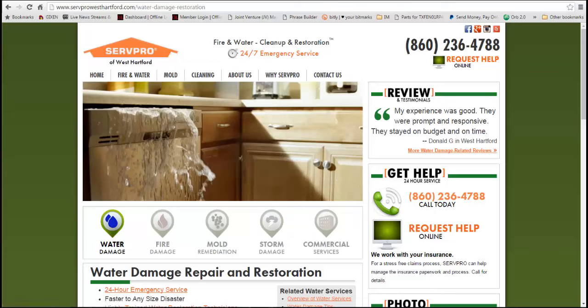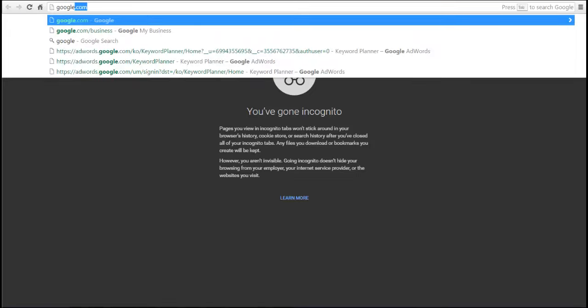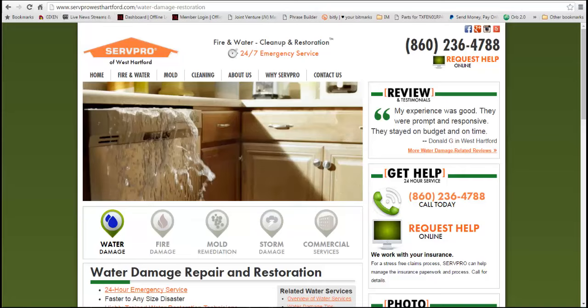Let's see how many links they have going on the site, how many citations for local. Citations do a lot. There's a few ways to do it. One way that I like doing is just using Google and using the search operator. There's some search operators you can use, and I'm just going to search for this domain.